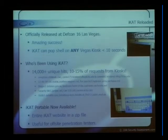Interesting to see some of the people that have been using iCat. Reception.sitekiosks.com, one of my biggest users. That's probably one of the biggest kiosk vendors. So the vendors have seen my tool and are basically going out there and trying to secure their product against it, which is a good thing.